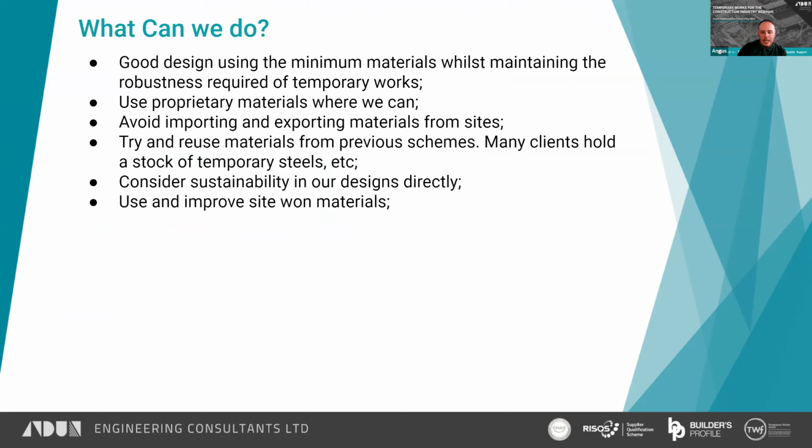Proprietary material: there's a guidance note from the TWF on proprietary materials and CO2 emissions. It's a good example of the circular economy. They go out to site, they're used, and then they leave the site. Go to another site, they're used. It's brilliant. That's exactly what we should be trying to do. Whenever we can, we will design with proprietary products, unless there's a good reason not to, such as it's going to stay in place for 4 years or whatever it may be.